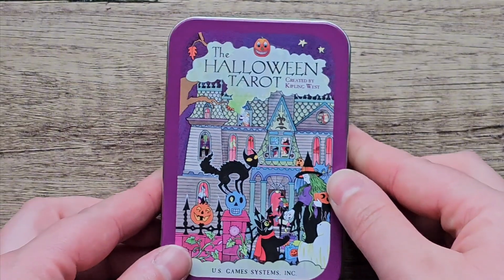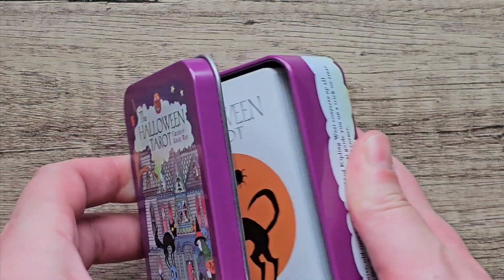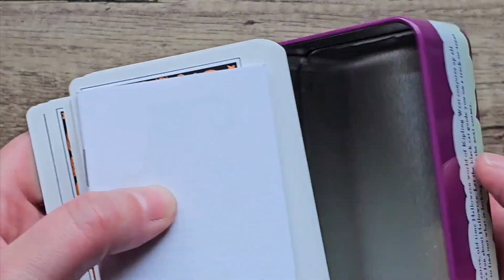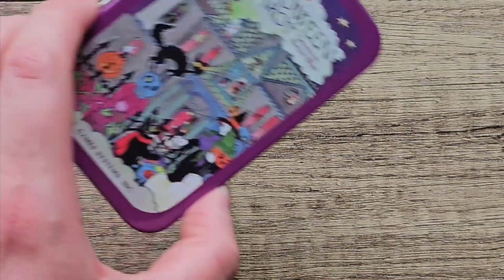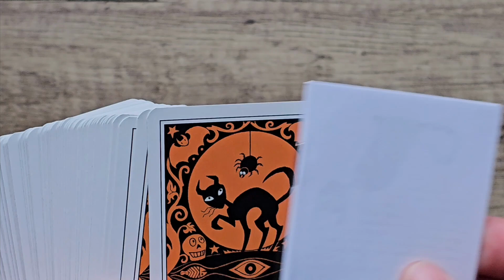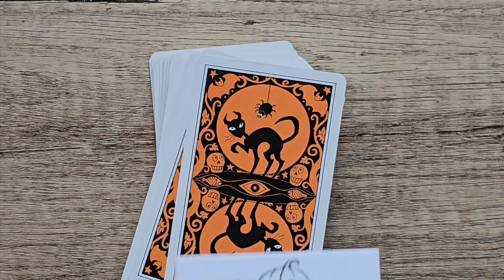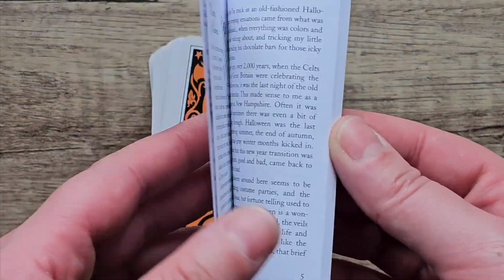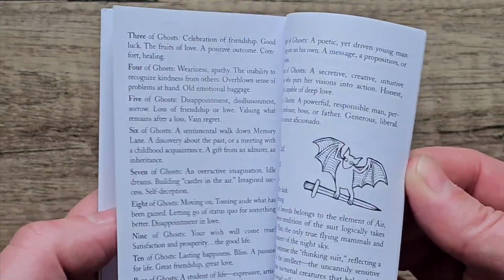Next deck I want to show you is the Halloween Tarot in a tin. I love little decks. I think they're so cute. And I love having them in a tin. I think it's just so neat. It makes it feel more luxurious. But I also don't like carrying things in a tin because I don't want the tin to get scratched. So it kind of defeats the point of having a tarot in a tin because I'll put it in a bag. And I could just carry the decks in a bag. But, you know, that's just me trying to keep things in pristine condition as possible.